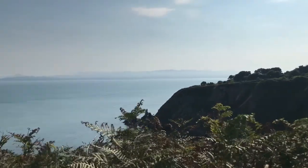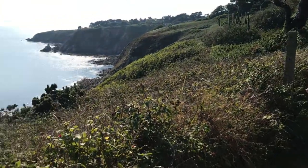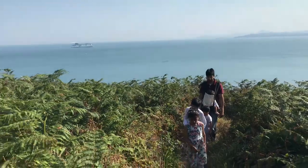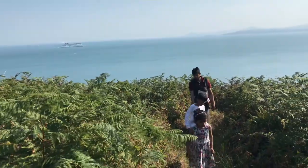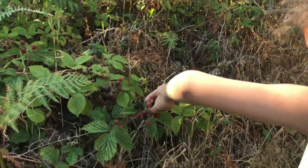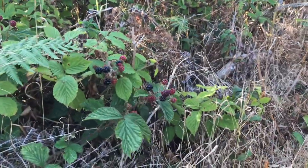We really enjoyed the walk. We took short breaks to stop and enjoy the beautiful view. Saw blackberry bushes as well. We picked some to eat.